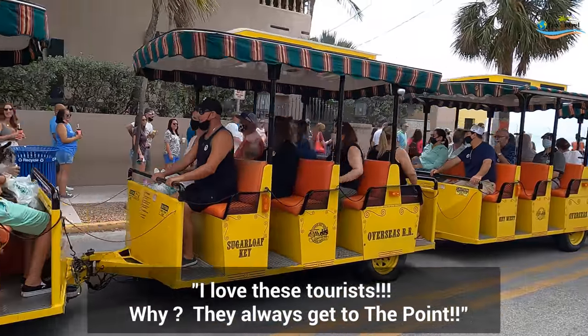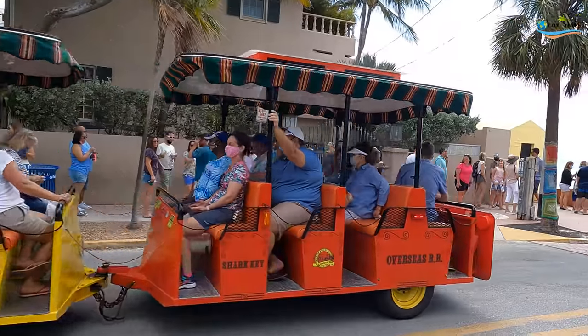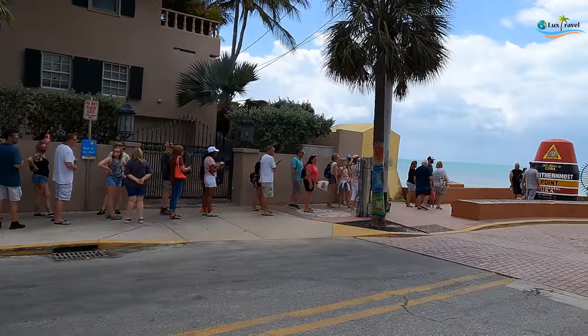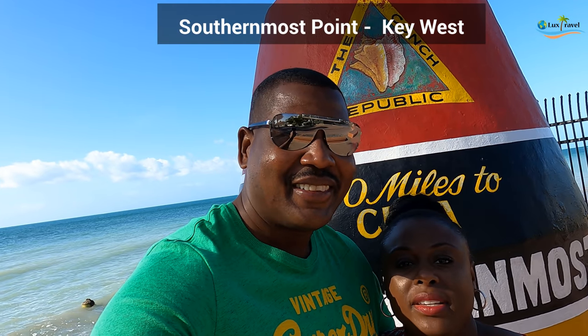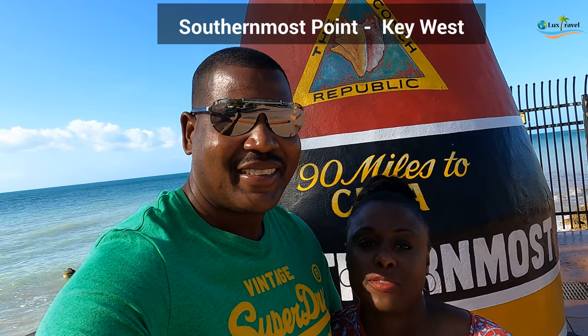The southernmost point in the continental U.S. and it's about, what, 90 miles from here. You can arrive to Cuba.